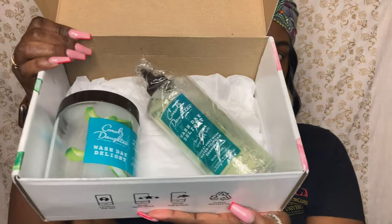So we're going to open this, and this is what it looks like. I hope you guys can see that. I'm really excited because I really do like Carol's Daughter. At first, I had a bad experience with them and I was not very happy with their products. But then one of my favorite influencers, Hafrican Beauty, she talked about one of their products. And if you watch my other video, which is my 15 most favorite hair products, you will see that it is in there. It is the Carol's Daughter Cocoa Cream. That product completely changed the game, like completely.